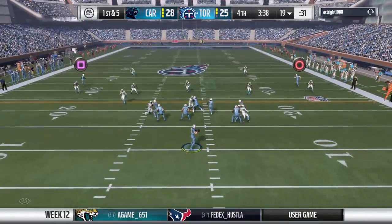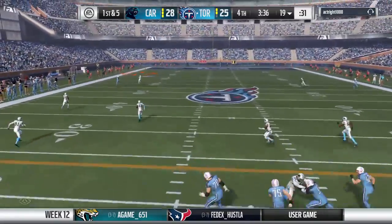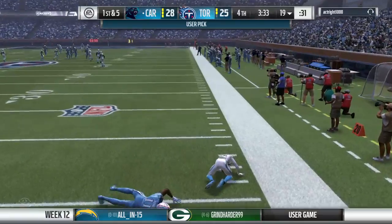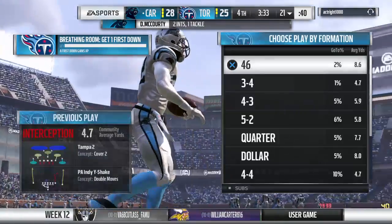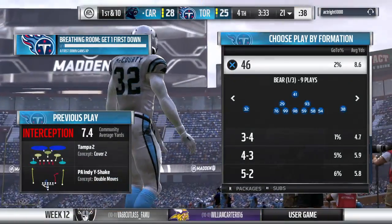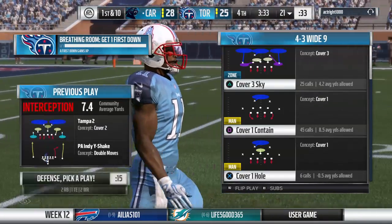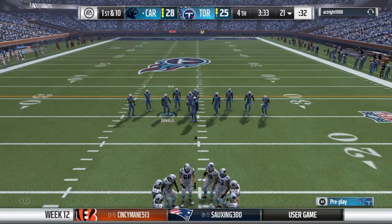Now a play fake here on first down. Surveying the field. He's going to loft one deep left side here. And my goodness, another interception. It's the former Patriot Devin McCourty. And his guys are going to take over at the 21-yard line. What a nightmarish game he's having now.